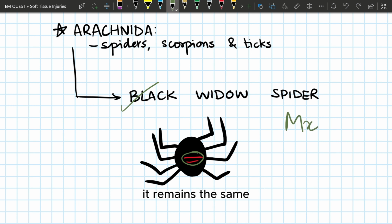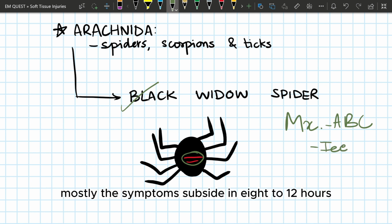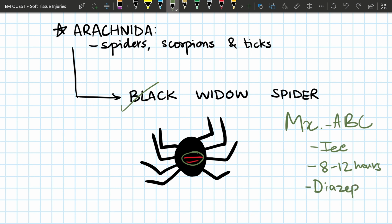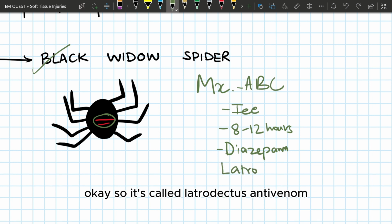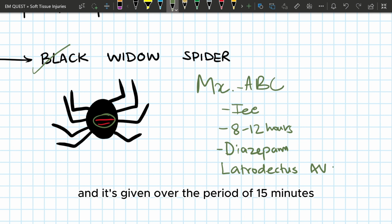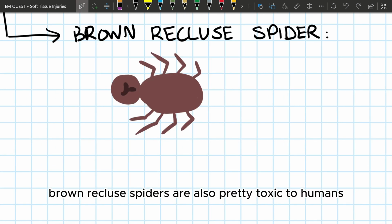As for the management, it remains the same. We have to keep an eye out for the ABCs. We can give some ice packs. Mostly the symptoms subside in 8 to 12 hours, but muscular cramps can be managed by diazepam. In certain pediatric, elderly, and pregnant populations, we can consider giving antivenom. It's called Latrodectus antivenom, and its dosing is basically one vial diluted in 50 ml of normal saline, given over a period of 15 minutes.